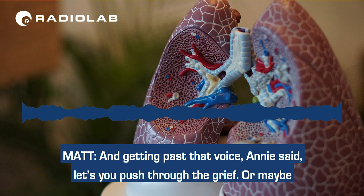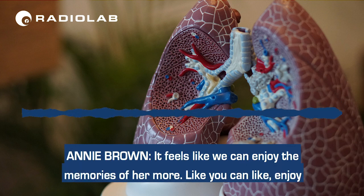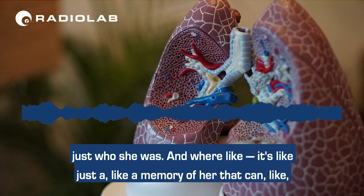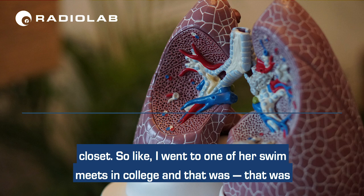And getting past that voice, Annie said, lets you push through the grief, or maybe just settle into it in a way that lets you heal. It feels like we can enjoy the memories of her more. You can enjoy just who she was, and it's just a memory of her that can be like a blanket that I can pull out and wrap around me and put back in the closet.